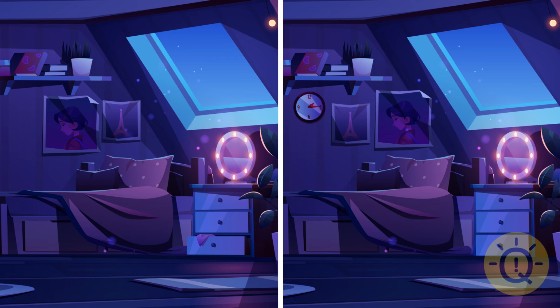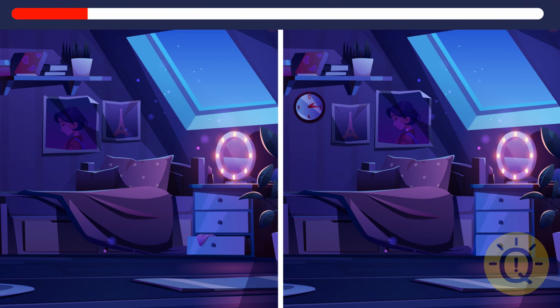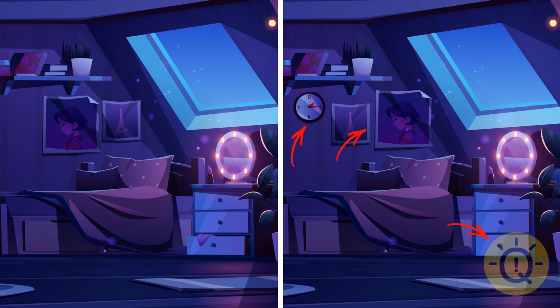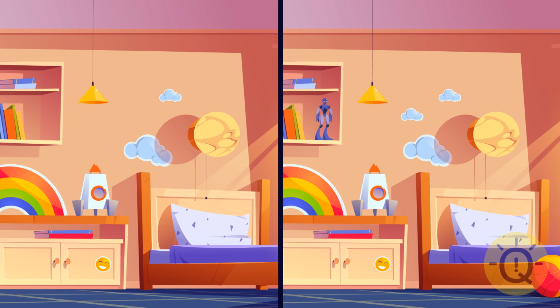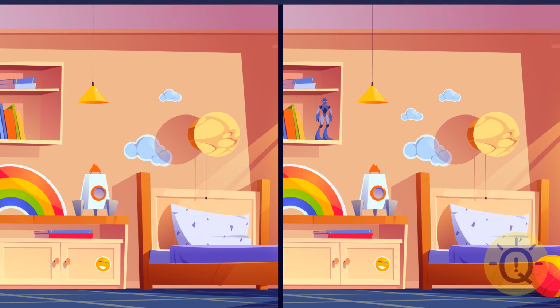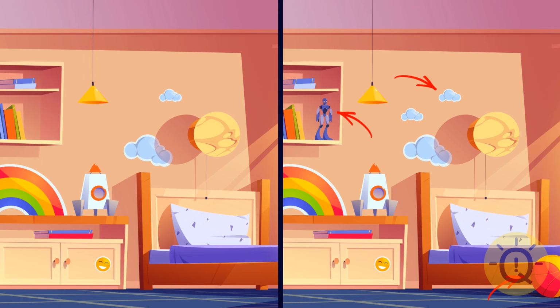Can you find 3 differences between these 2 pictures? Here you go, all 3 of them. How about these 2 rooms? Do you think you can find 3 differences? If you've spotted them all, congratulations!